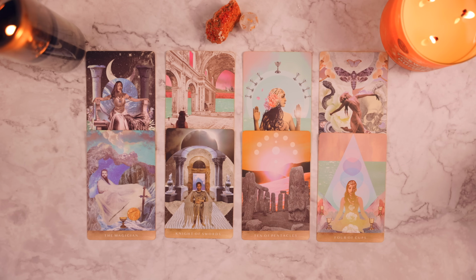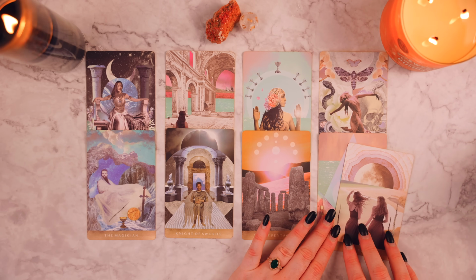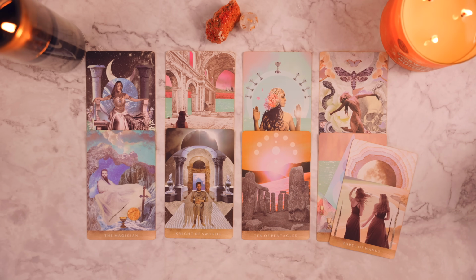So this is a lot about having more introspection. I'm going to pull one more card with this. We also have the Three of Wands. So you're meant to have a lot of introspection over the next 30 days so that you can actually expand. The more you feel yourself sinking into yourself, the more you need to ask yourself, how can I use this to expand? Because you're meant to expand.